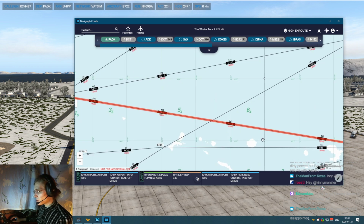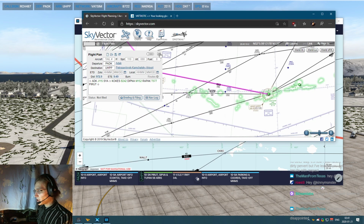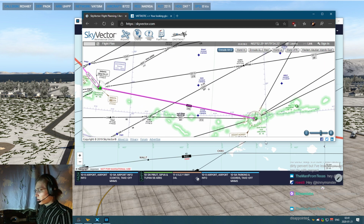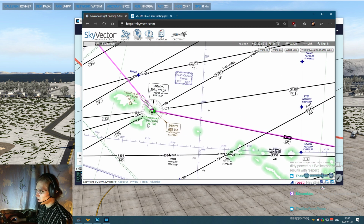Anyway, this is gonna be our route. Actually, let's use the Canada sectionals because they are better in terms of showing what we have to see. Speed, altitude, flight level 320 and Mach 0.82. As you can see, it's gonna be just over 2 hours of flying, well, not counting the pre-flight and everything else. Also, of course, from PADK we're going on the Airway Jet 115 to Shemya VORTAC.